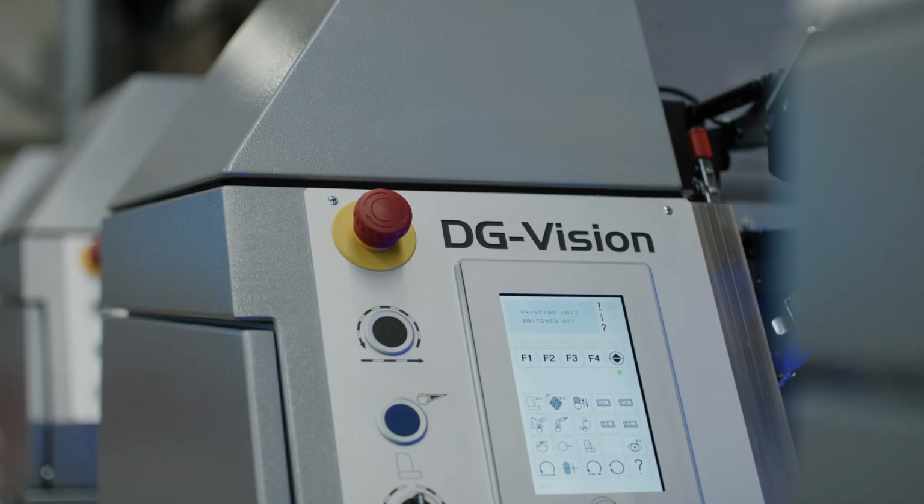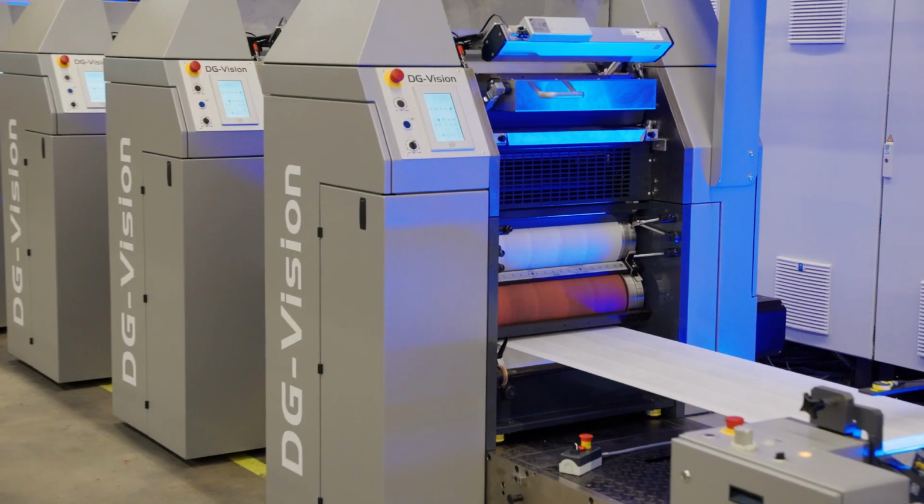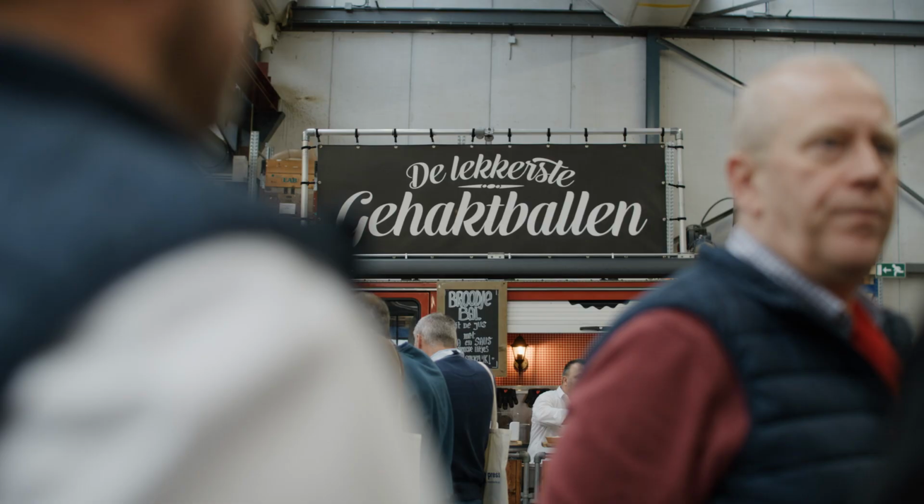The big advantage of DG Vision are the high speed, the high color consistency and register. And secondly, it's very important that with the DG Vision you can print hybrid printing process.